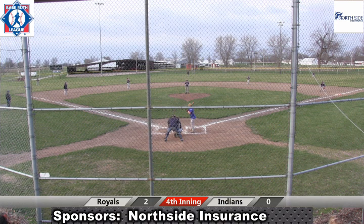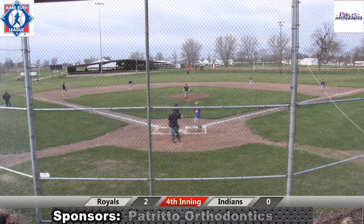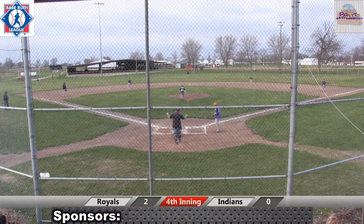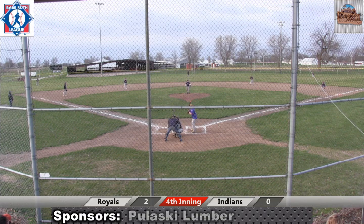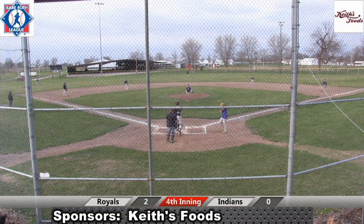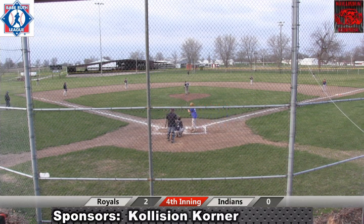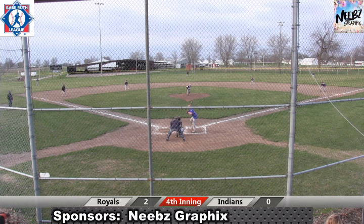But after Fowler was able to record that out at first, Batterson made his way to third. The throw from first to third was wide, as a check swing appeal to the first base umpire, no swing, says the first base umpire, and the count now is 2-1. The throw was wide of third. It went to the cage behind third. And then the throw was on the money to the catcher, Cooper Kleiman, but then Kleiman dropped it. And that's how Batterson was able to score the second run.